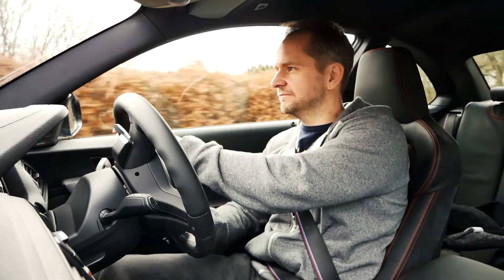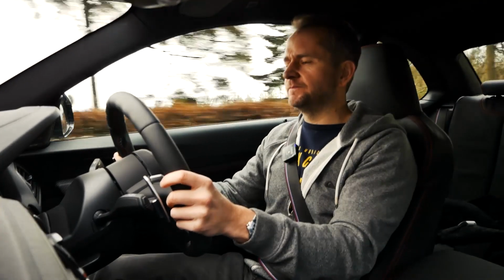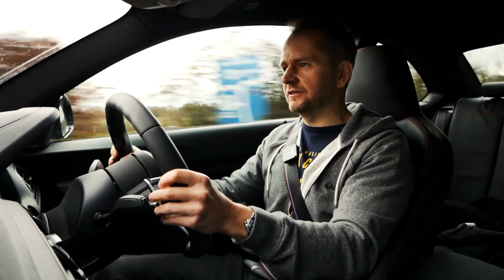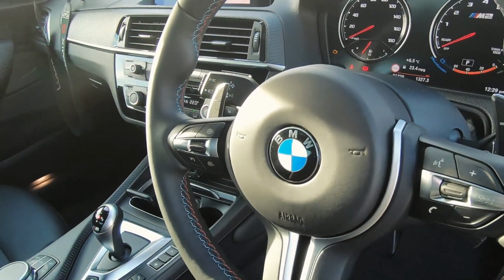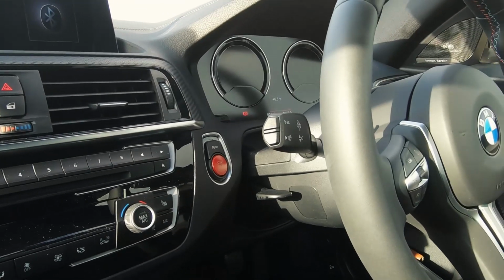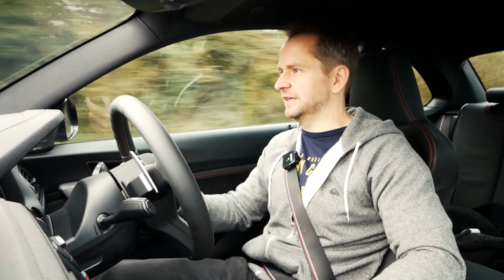Steering wise, nice, really nicely weighted. I think it's pretty accurate. I've driven more accurate, I'm not going to lie, but it's pretty good. As I said, you've got the steering adjustment setting as well. I personally don't feel huge differences in it.